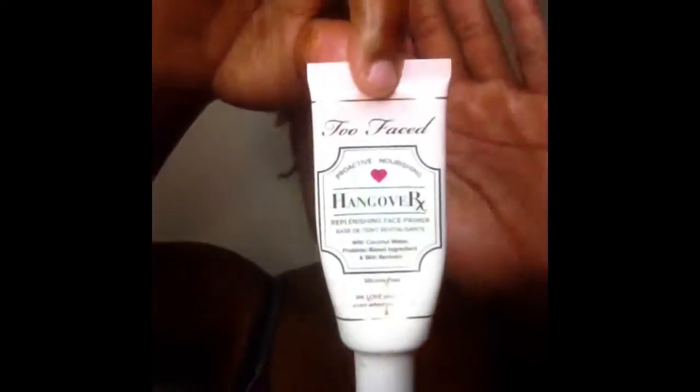So you also want to make sure it protects you from things like the sun. You want to make sure that it does not have a transfer. It doesn't make the makeup transfer onto someone's clothes or any of that, okay? That's pretty much what primer is for, to make the face not budge as much as possible, okay? So I usually use the Too Faced Proactive Nourishing Hangover RX Replenishing Face Primer. This has coconut water, probiotic based ingredient, and skin revivers. This is what it looks like.